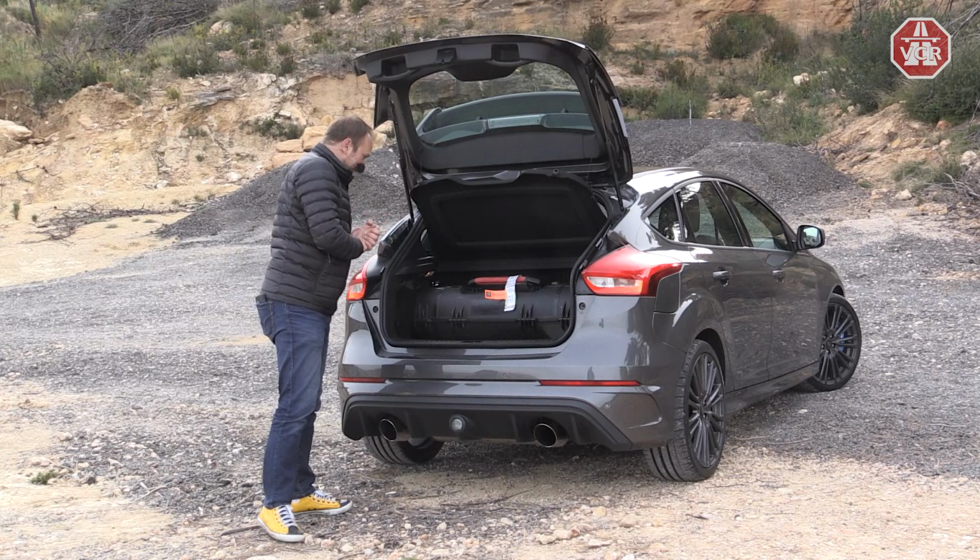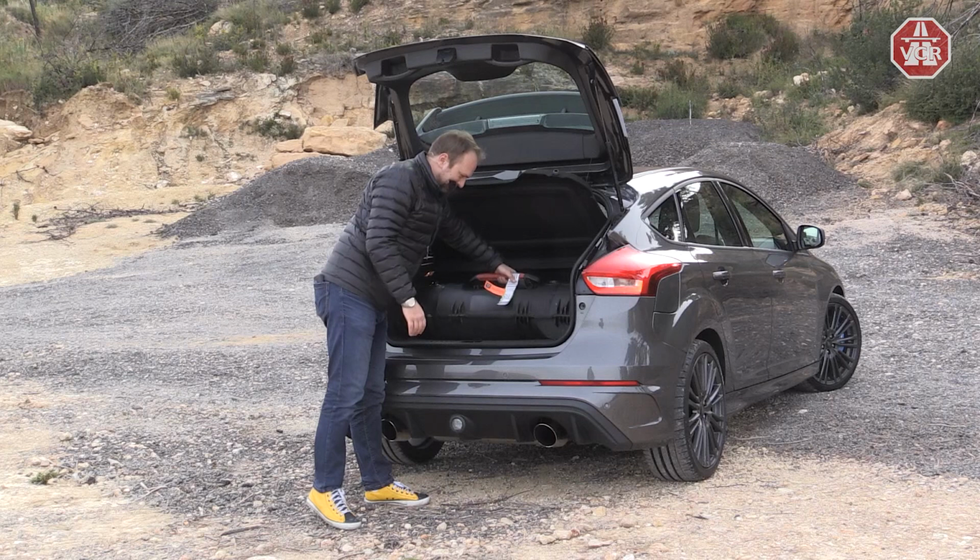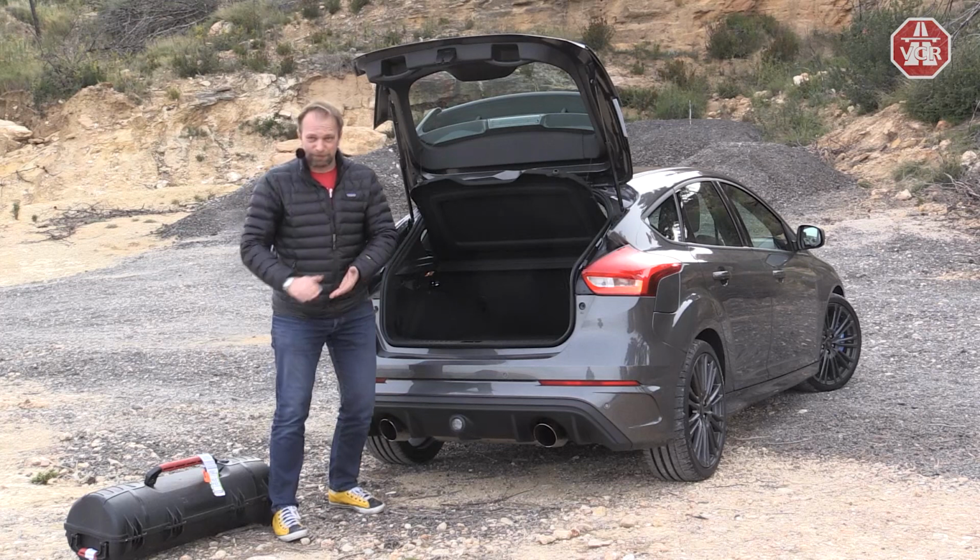However, the trunk really makes me sad, because I want to buy this car so bad, and the trunk is really, really small. Good thing is our tripod case fits in here. Sad news is, aside from the tripod case, nothing really else fits in there.